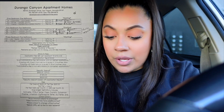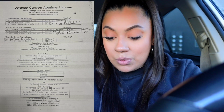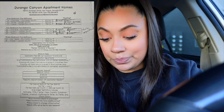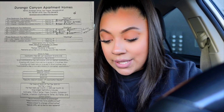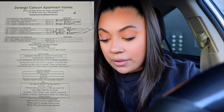So security deposit is $500 on approved credit, and I'm guessing this is if your credit comes back with conditions. It's between $1,200 to $2,000. Security deposit based on application results. Pet deposit is $250. Pet fee is $200 per pet. Max is 2. Pet rent is $25 per month for 1, or $50 per month for 2.